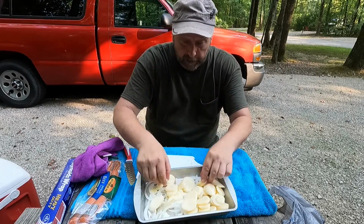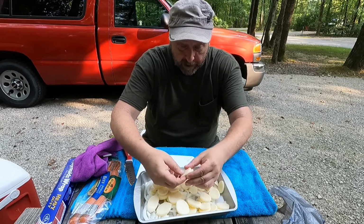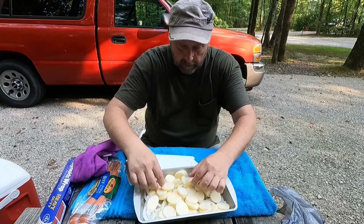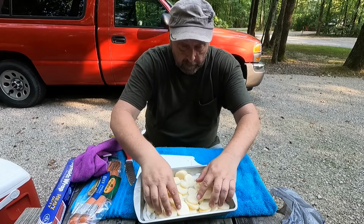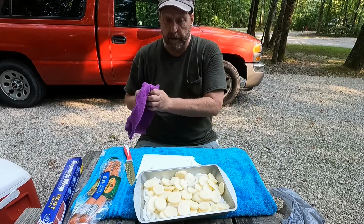And I did wash my hands. I've been playing in the fire. I'm going to arrange those around a little bit. There's actually more than it looks. And if you want the onions, optional. I like the onion part.